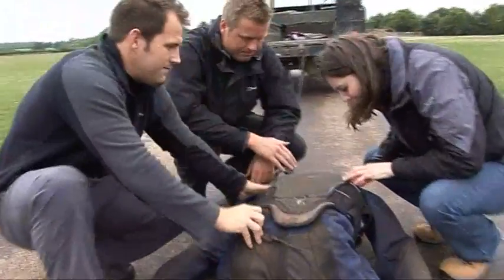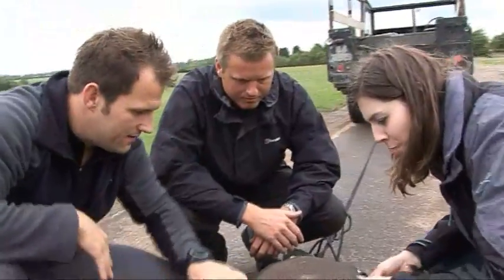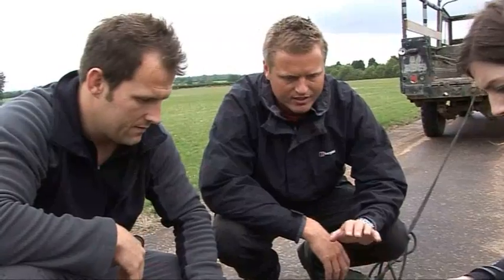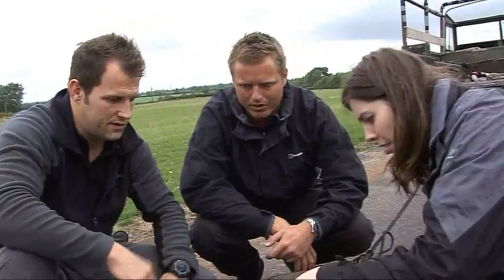Do you know what? It has attracted quite a lot of dirt in these vents, but the wear and tear is really good on this. Yeah, I would say this one has definitely fared better.